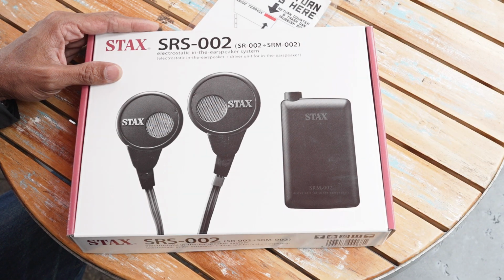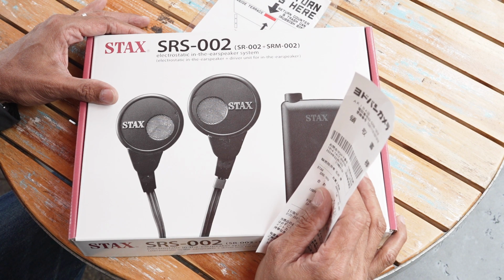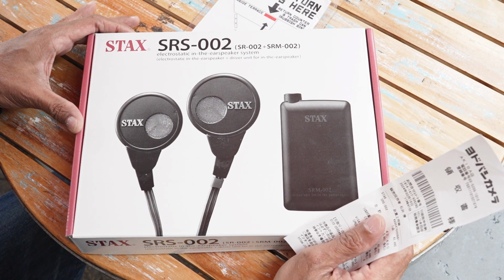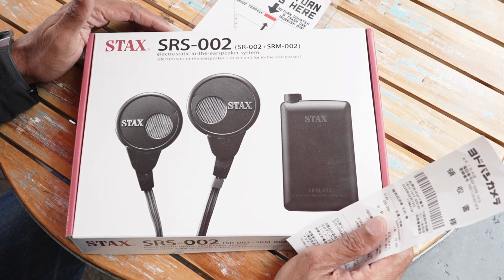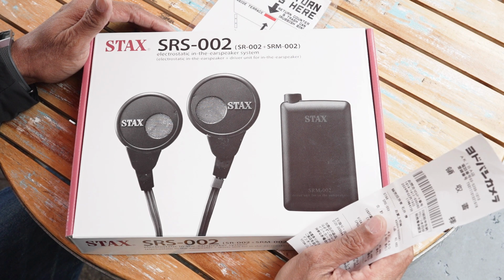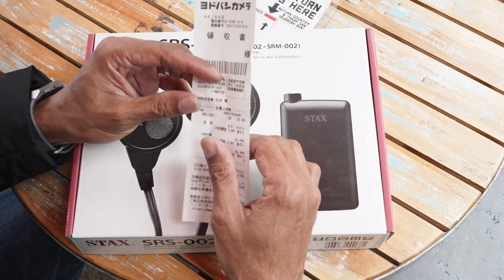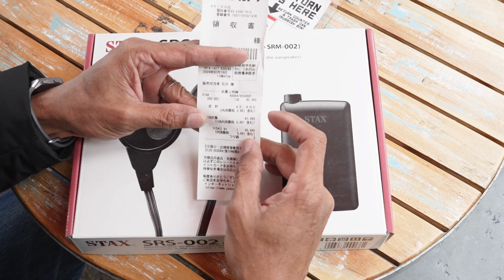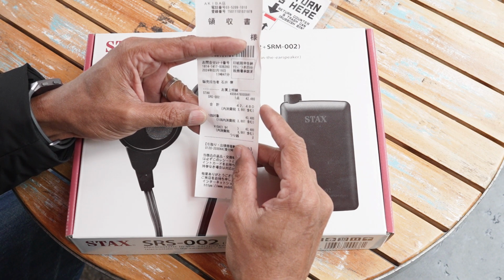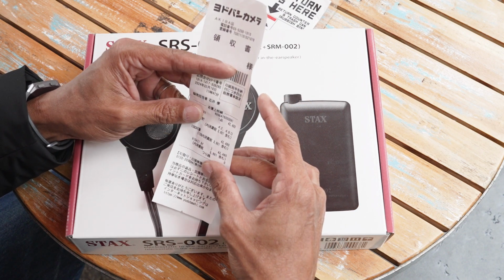So here it is. Finally, I bought it. Been looking for this for almost 3 years now. Been wanting it, but it's not easy to get because this Stax SRS-002 is essentially discontinued. You can't buy it anywhere online nowadays unless you import directly through eBay, from an independent Japanese eBay reseller. So it cost me 42,480 yen, which is essentially close to 300 US dollars.